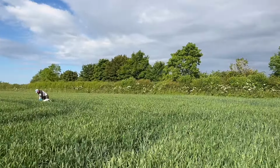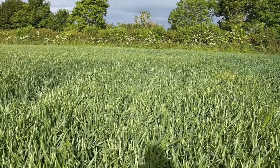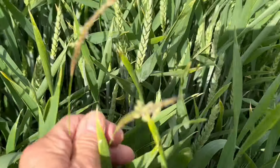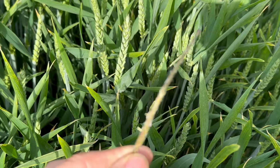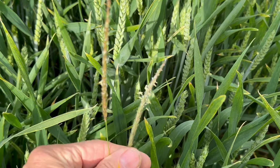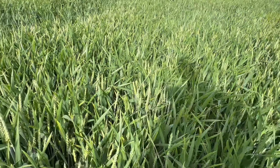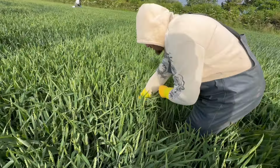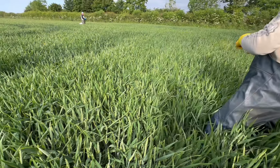Now I got to the end of the field along the road where we know there is some, and straight away in front, it's very difficult to see, but there is blackgrass, and in that one ear there'll be about 500 seeds, so that will be 500 plants next year. There's another one there, so that's why we need to pull these and remove them off the field. So you can see they are very difficult to see when you're looking from a distance. And we need to reach to the floor like that, pull them up, and then you'll get the root as well.